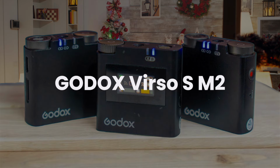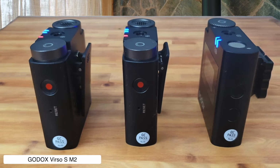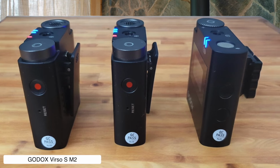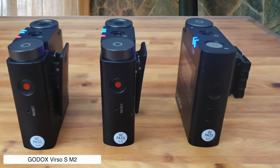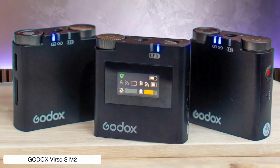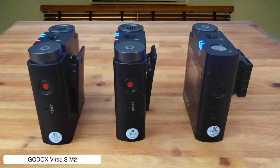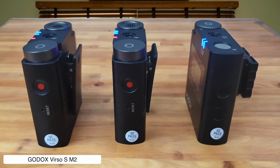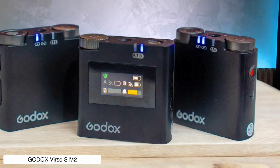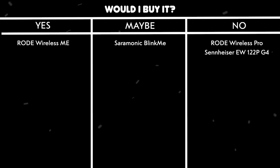Godox Verso SM2. This thing's got backup recording on micro SD cards up to 256 gigabytes. So even if the wireless gremlins strike, your audio is safe, unlike my last relationship. It boasts a crazy 650-foot range and solid battery life. But the S version is kinda cozy with Sony cams via that multi-interface shoe. And while it includes phone cables, one review noted no specific lightning adapter included, which feels a bit like inviting someone to dinner but forgetting the forks. Would I buy it? Maybe, if I mostly use Sony but wanted the option for iPhone recordings using the included cables. That backup recording is seriously tempting.